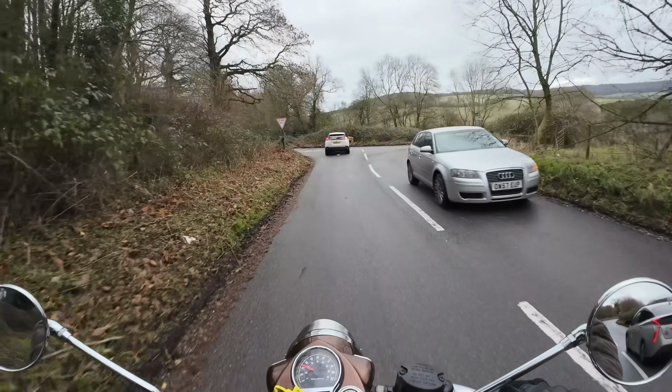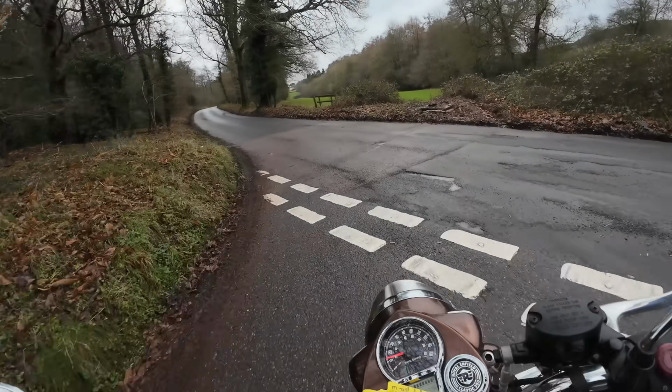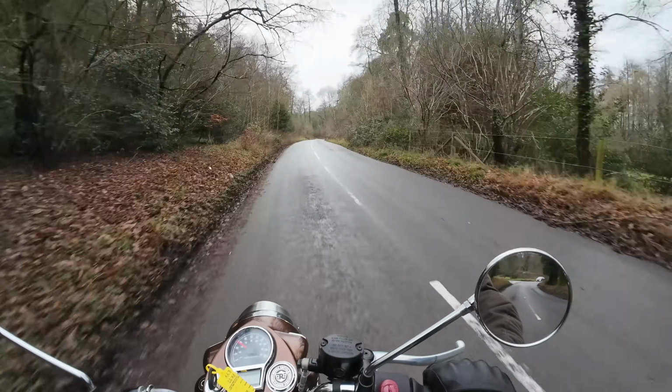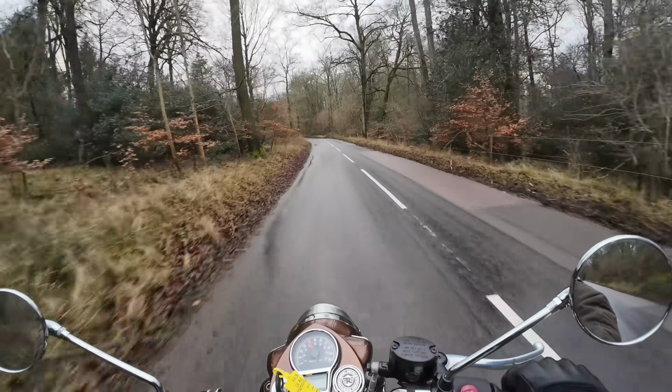Your feet are quite well forward. I mean, they're not foot forward cruiser style, but they are more further forward than, say, on my Speed Twin, where your legs are a little bit more tucked up under you. It's just a very easy bike to ride and live with.